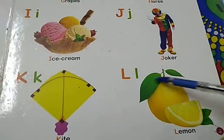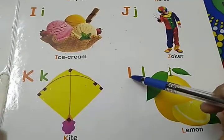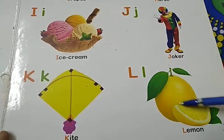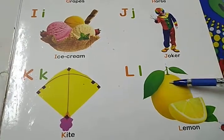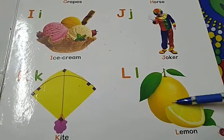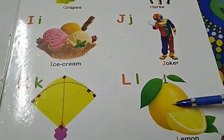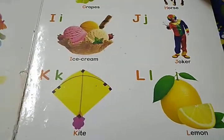This is lemon. Capital L, small l. Lemon is a very good vegetable. We must drink lemon juice. Spelling of lemon is L-E-M-O-N. Lemon.